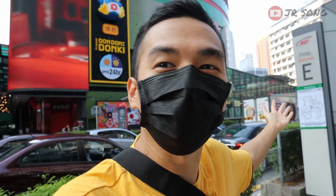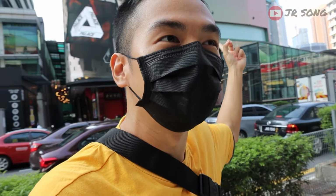Yes, as you guys can see, I'm at the opposite of Don Don Donki. Don Don Don. Three Dons. And I'm at exit E. If you're taking the MRT, you're not supposed to exit E, you're supposed to exit D, the opposite. And conveniently, it is exit D and you're going to Don Don Donki, so it's easy to remember. Today I'm going to show you guys what's new, what's interesting, and what they have in store for us at the first ever Don Don Donki in Malaysia. Let's go!